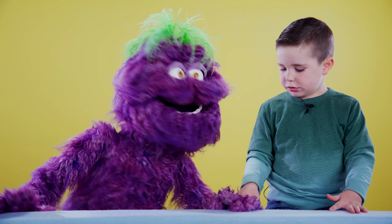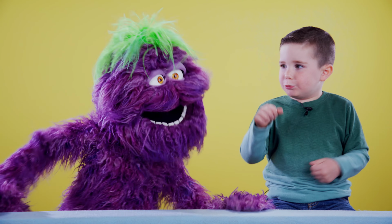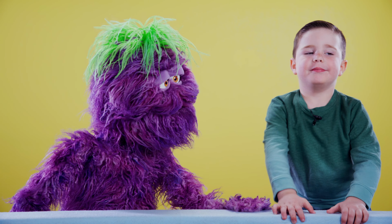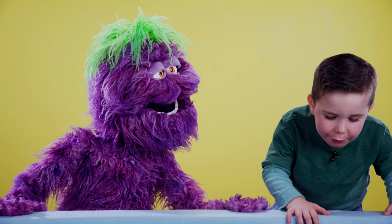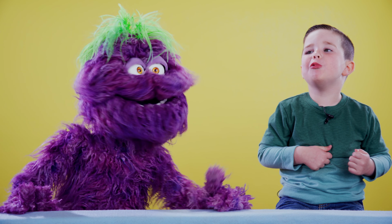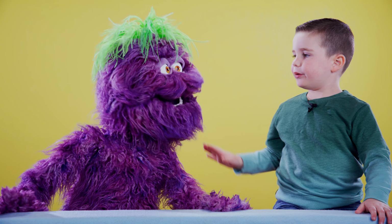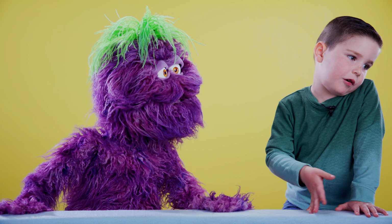Yes, that's a good monkey. Let's do it together, okay? Yes, oh, very good. What sound does a cow make? Moo. Moo. How about a chicken? Cock-a-doodle-doo. Oh, that's more like a rooster. A rooster makes everyone wake up. Roosters wake you up in the morning. Very good.